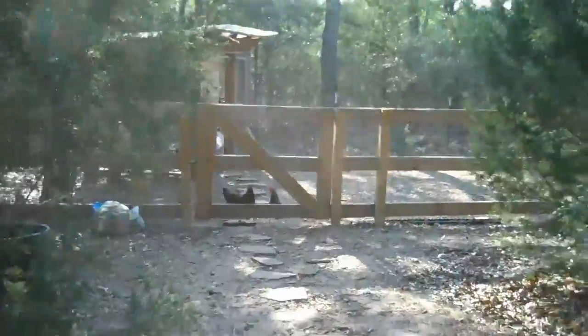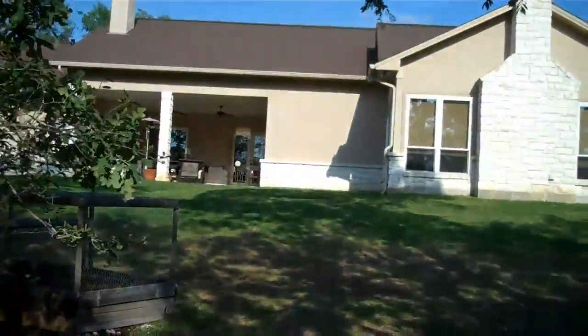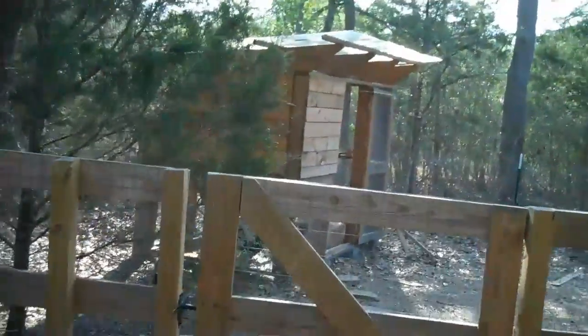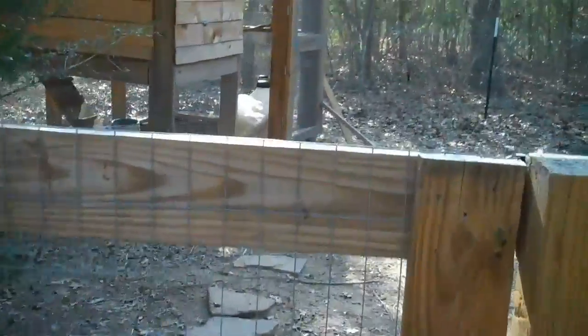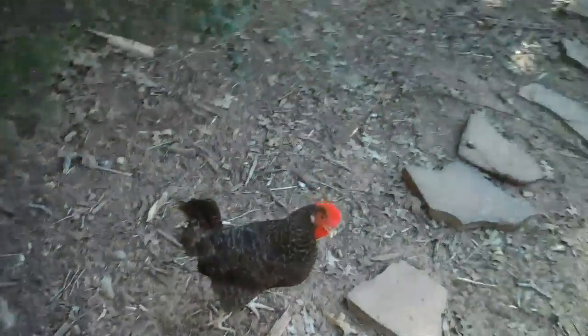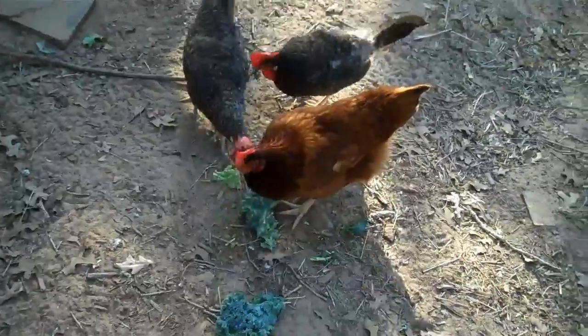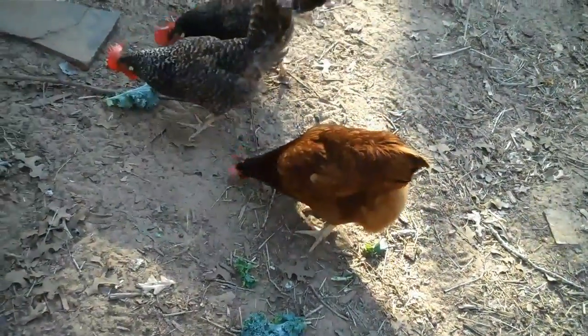Alright, so back behind our house, there's the back of the house. We built this chicken coop, and we're down to 3. We used to have 7, with the raccoons and the coyotes, and then our dogs. Our dogs got a couple. But I like the eggs.